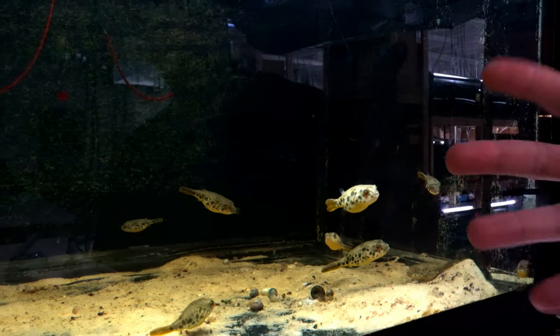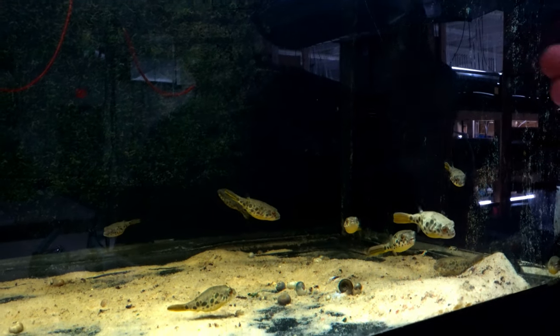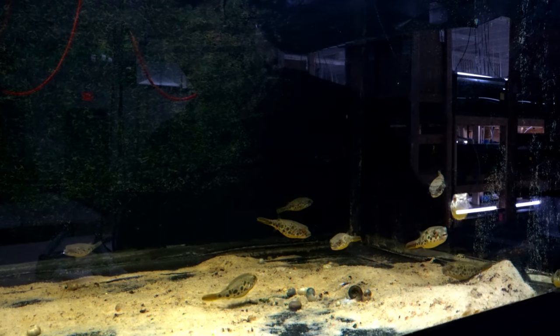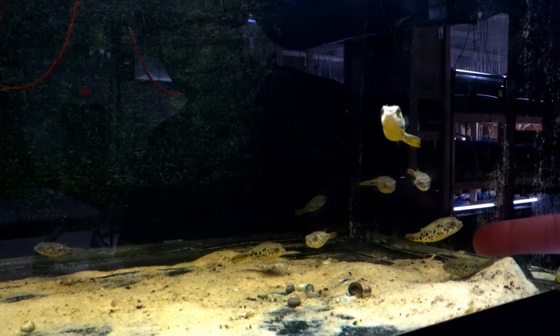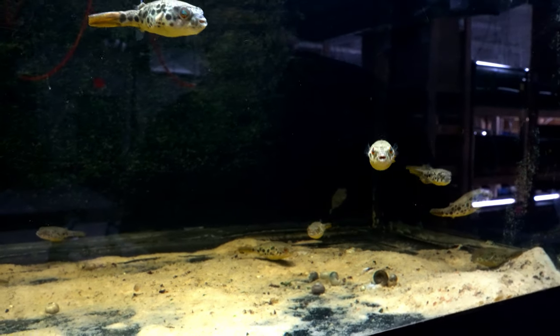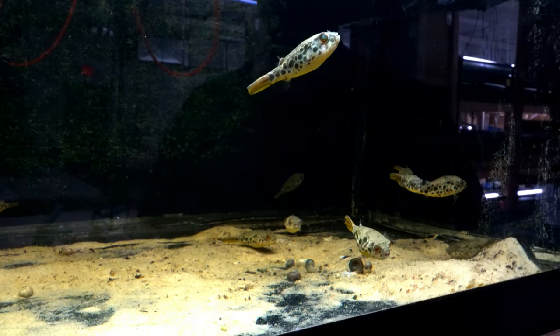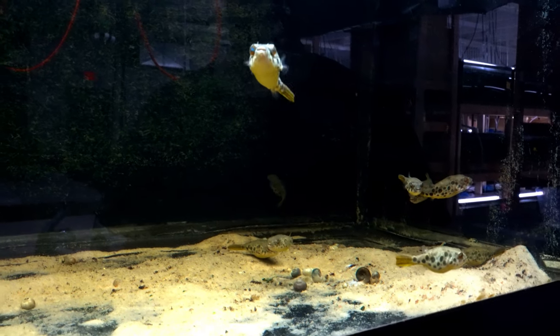Like you'll see them just going like this, opening and closing it. If they're swimming around and it's to a point all the time and they don't ever relax it like that guy just did, that's just a sign that they're still really having a problem. They don't feel well and they're stressed.